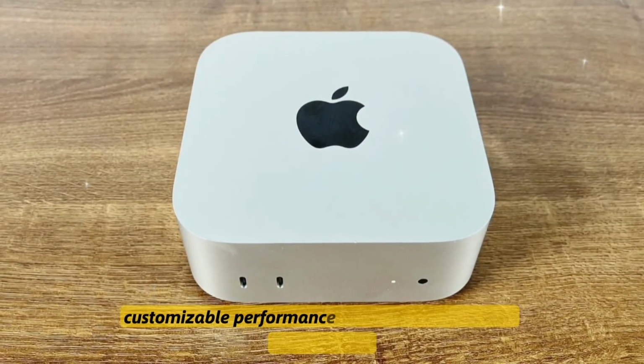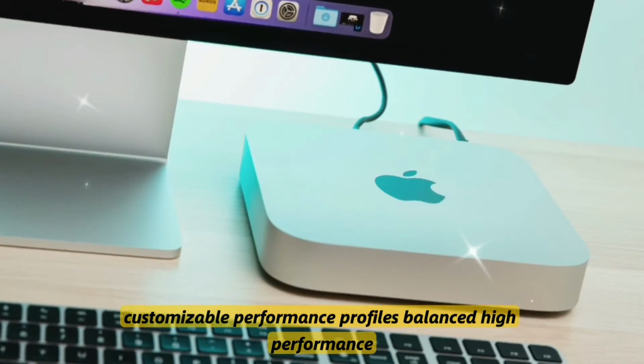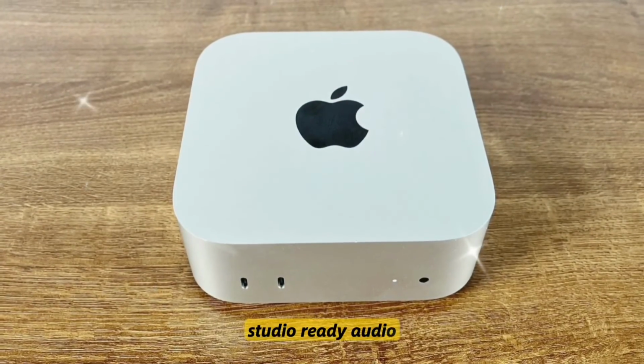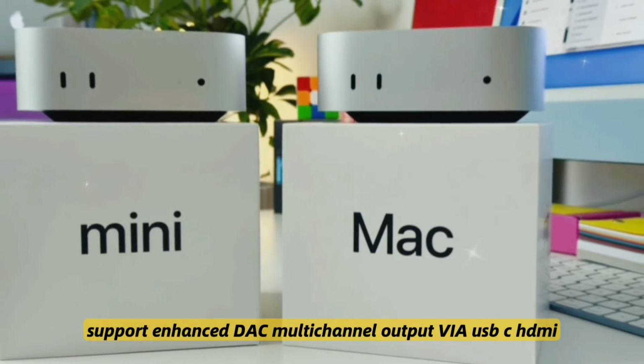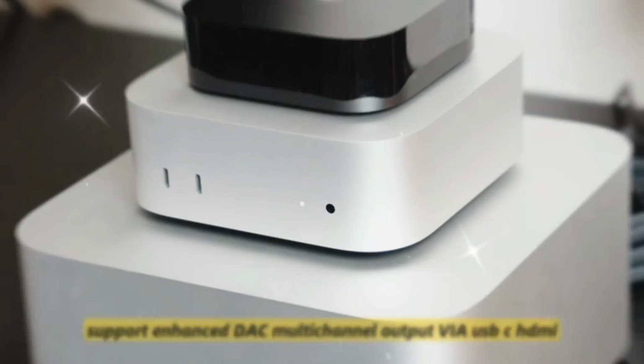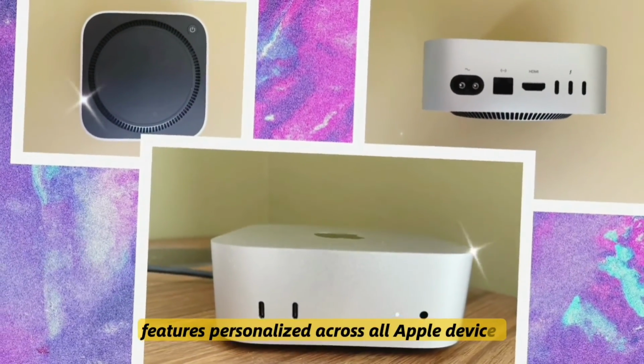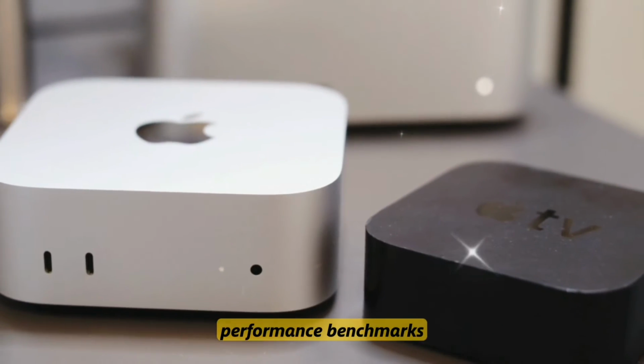13. Customizable performance profiles: balanced, high performance, silent modes. 14. Studio-ready audio support, enhanced DAC, multi-channel output via USB-C and HDMI. 15. iCloud AI Sync, AI features personalized across all Apple devices.